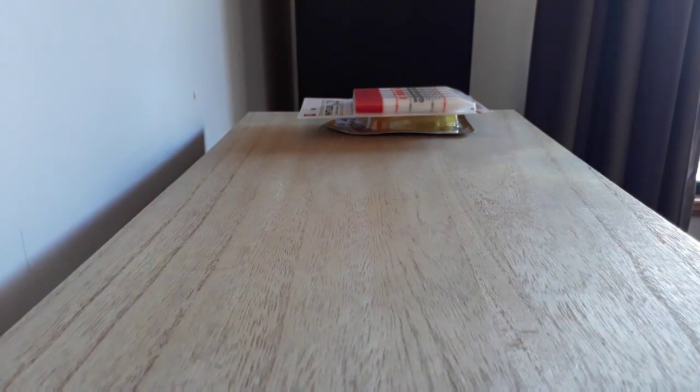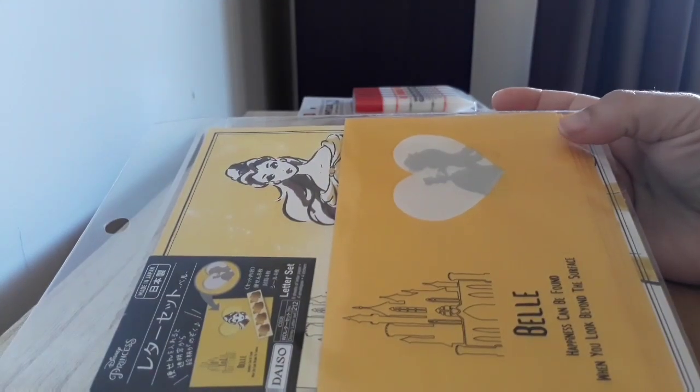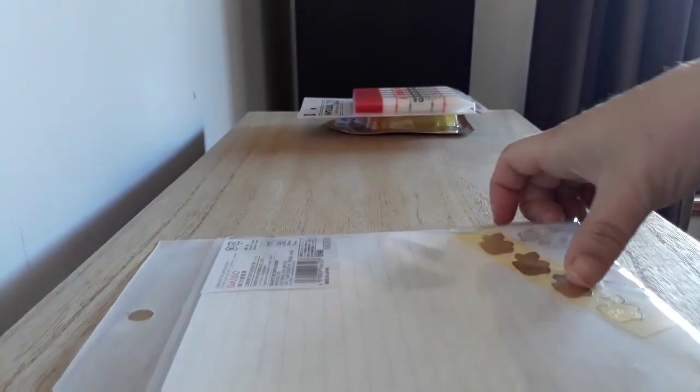What is next in the bag? Okay, next we have these bell envelopes, letter set, I should say. So you get envelopes and then your writing paper and then some stickers for the envelopes. It's really, really pretty actually.